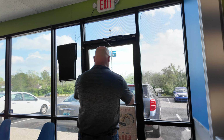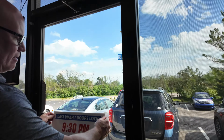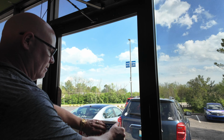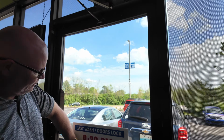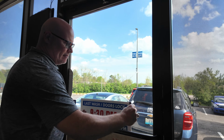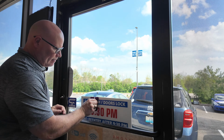I won the battle of the signs. So Jordan did not want to put this sign on the door as you exit. I wanted it both coming in and exiting. So of course, I won the battle of the signs. Of course you did. There you go. Look how nice that finish looks. Just so that no one's confused and no one can say, well, I didn't see it. So now there's no excuse. They'll see it coming or going.